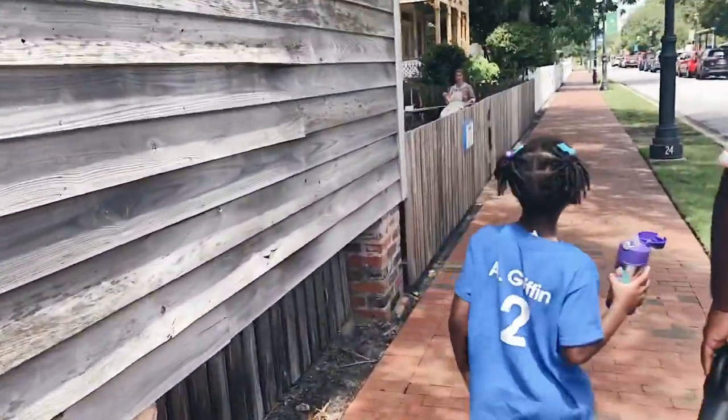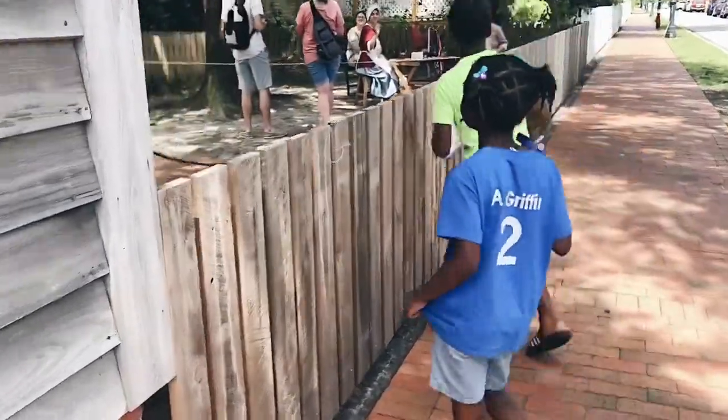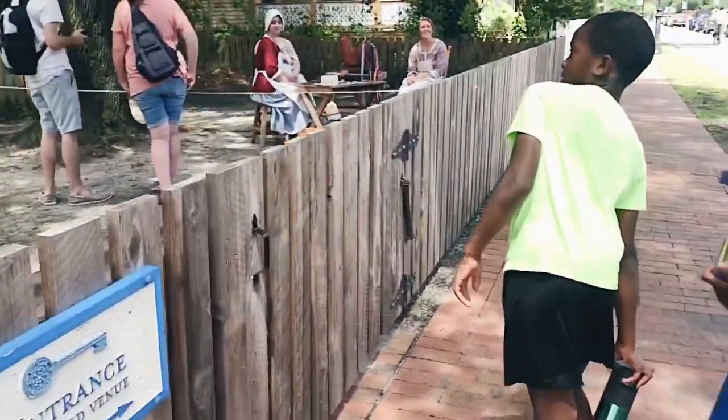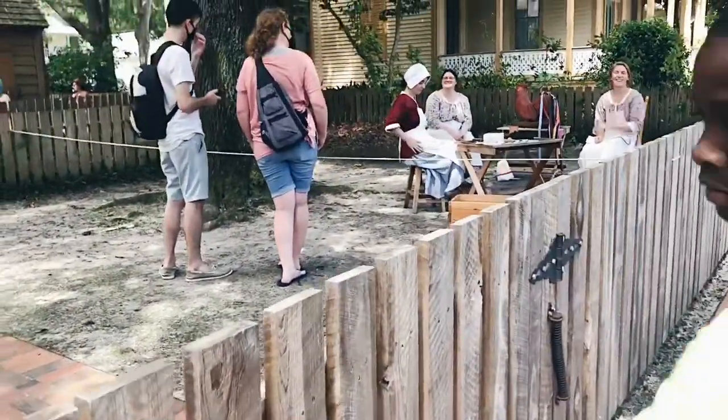Oh, look! Hi! Are y'all just strolling through? Yes! We're strolling through. Can we come in? Yeah, the gate is right there.